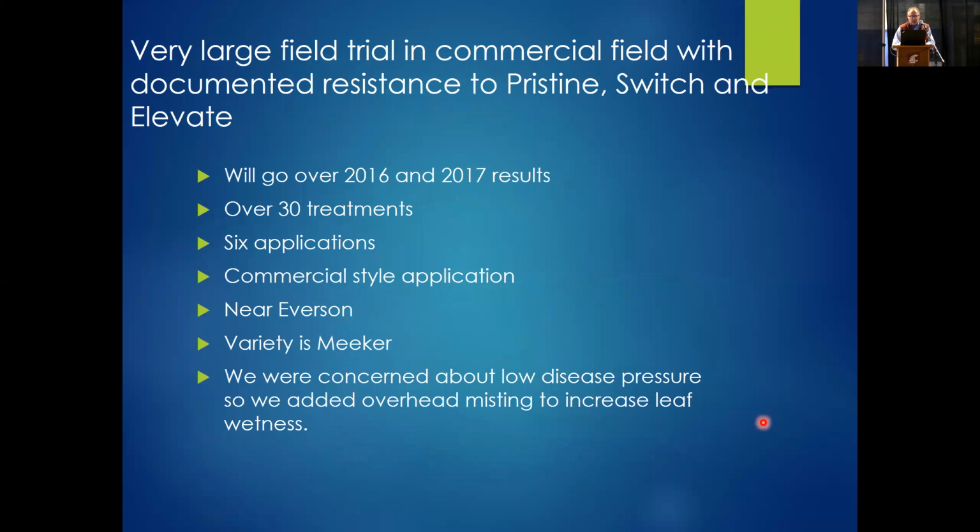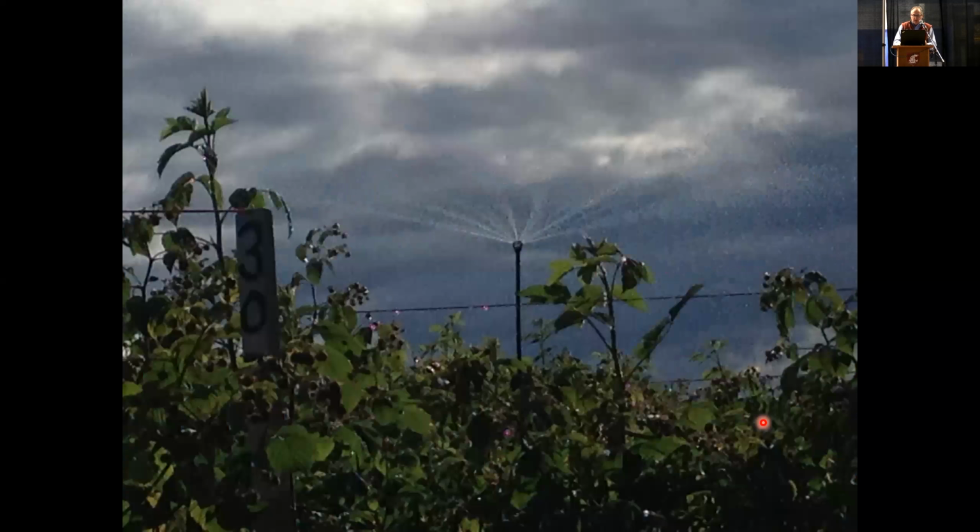We did a very large field trial, 2016, 2017, over 30 treatments, 6 applications near Everson. We have been doing this for Rob Dolliver's work. We've been having some low pressure. We use overhead misters to try and build up some botrytis populations.